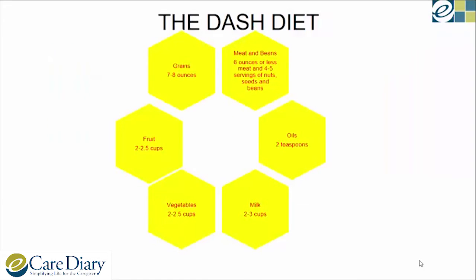Then comes the DASH diet. The DASH eating plan includes all the key food groups and helps to reduce blood pressure and emphasizes foods that make the heart healthy. Recommended daily serving amounts include grains, 7 to 8 ounces; meat and beans, 6 ounces or less of chicken, meat and fish, plus 4 to 5 servings of nuts and seeds; 2 to 3 cups of milk; 2 to 2 and a half cups of vegetables; 2 to 2 and a half cups of fruit; and 2 teaspoons of oils.